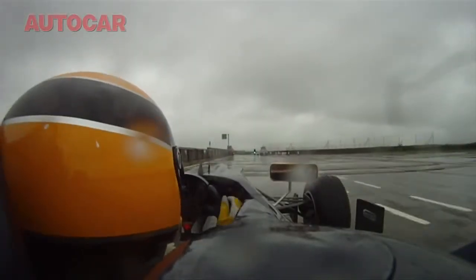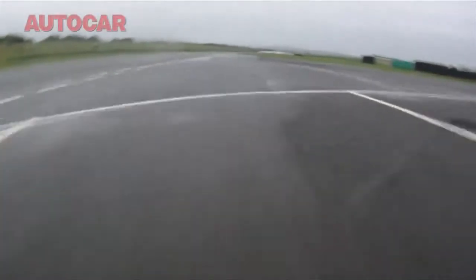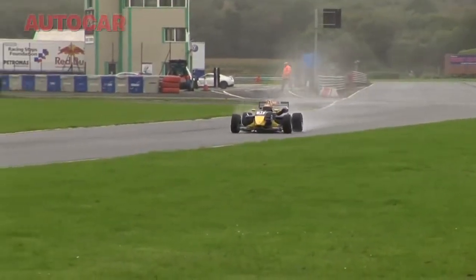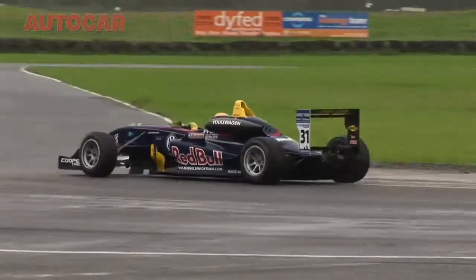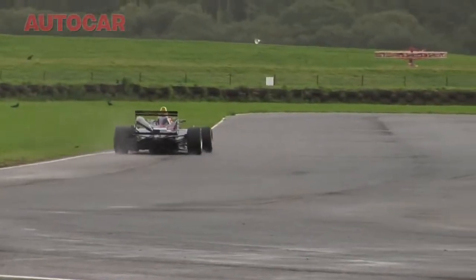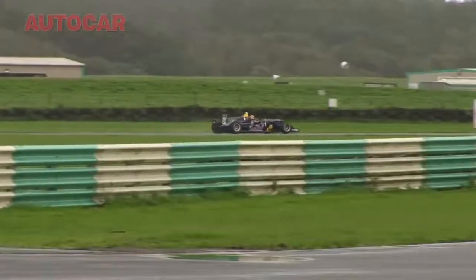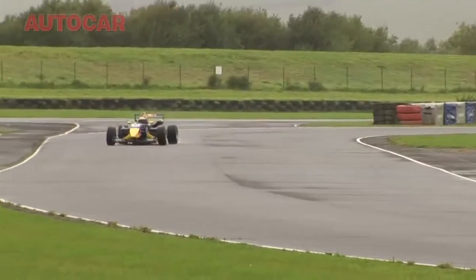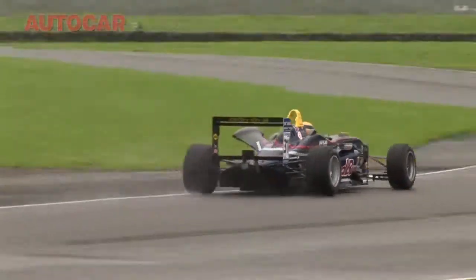Right, this is a bit of a baptism of fire if ever there was one. This is the championship winning car from 2010's British Cooper Tyres F3 series, and it is absolutely chucking me down at Pembrey. I've got 4 wets on, but it doesn't make a lot of difference. This track still feels like a bloody ice rink. And although this might look like a weedy little version of a Formula 1 car, believe me, this is a really, really serious piece of kit.